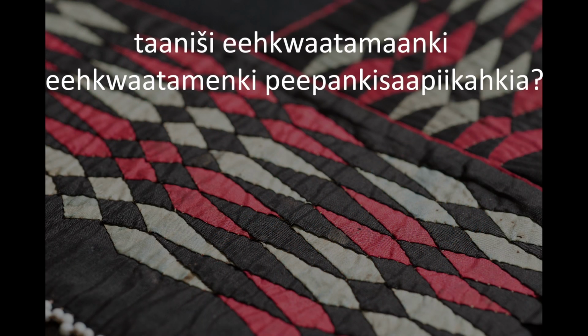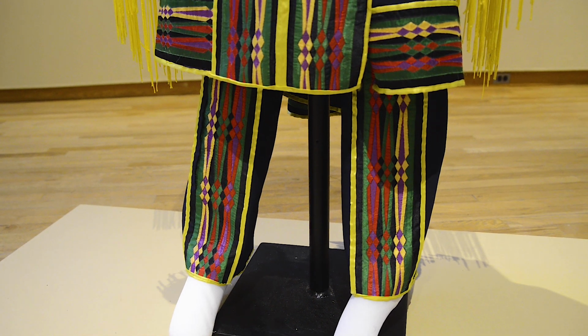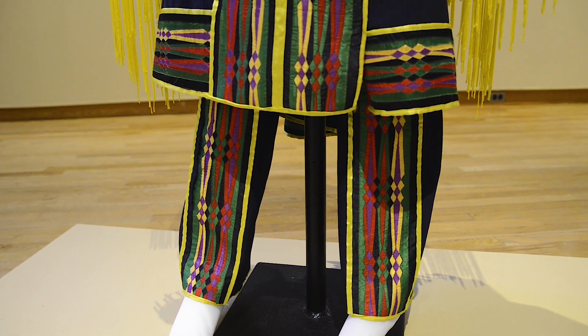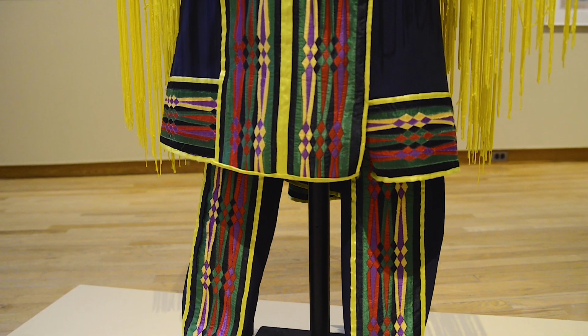Taanije Eehkwaatamenki Peepankišaapiikahkia. How is ribbonwork made? This theme looks at the process by which ribbonwork was made in the past and the various methods and materials Myaamia people use today.